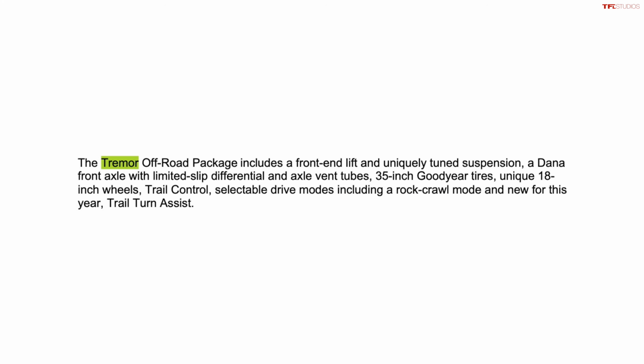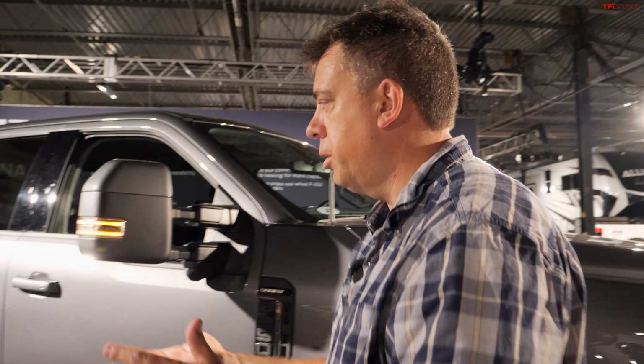So we think it's going to be a really nice improvement on the Tremor as it is today. Additionally, we have what's called trail turn mode. So we have trail turn assist. Think of it as a tank, right? You guys maybe have seen this on Bronco. Imagine turning this gigantic truck in a tight situation where it locks the inside tires and allows you to power on the outside, and will spin the truck around very quickly. Sweet. The Tremor F-150 has a similar feature right now, and the Bronco, like you mentioned. So now this big boy truck has that feature as well.